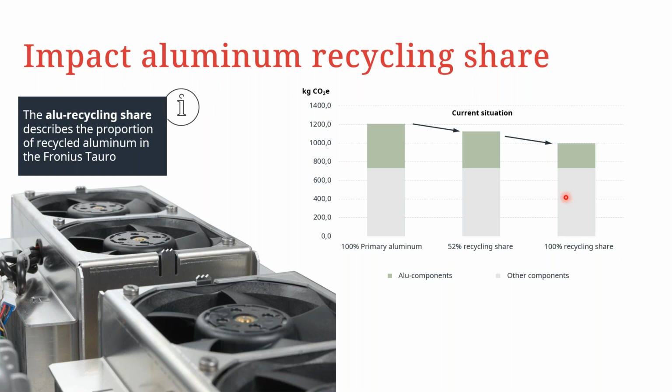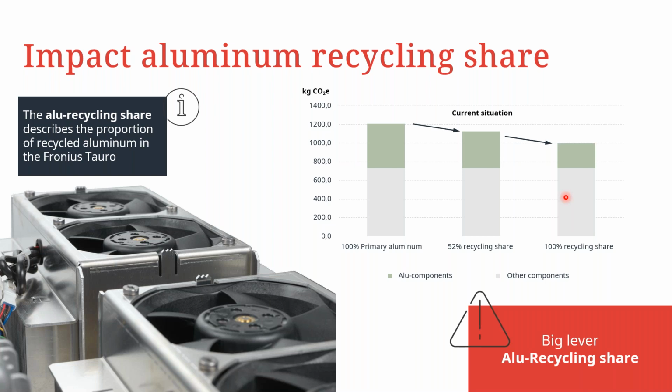But this is, to be honest, not possible because in power electronics and so on, we will not use recycled aluminium because we have to fulfill the conductivity and so on. So a big lever, of course, is the alu recycling share in the product, which is already very good at the Fronius Tauro.